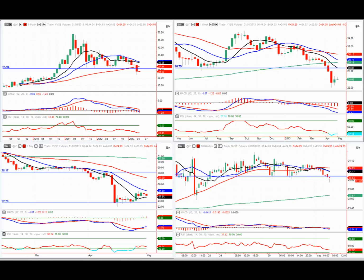I'll be discussing the markets that are moving and of key interest right now. The first market I'm going to take a look at is silver. This is the mini futures contract, the YI contract, and if we take a look here on the monthly chart, we can see that silver for some time had been in a very strong uptrend.